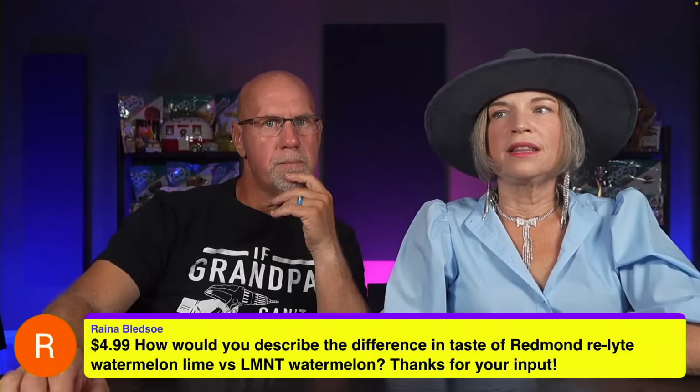Now, it used to be that Element mixed better. But now that Redmond has reformulated their stuff, it mixes like dust just like Element Tea does. Which was nice, because that was why I would take Element Tea on the road, because it just mixed really easily. So now Redmond does the same thing.